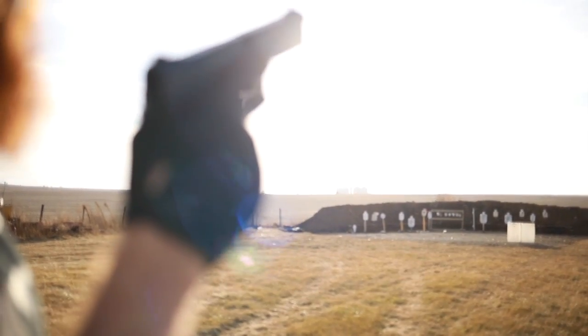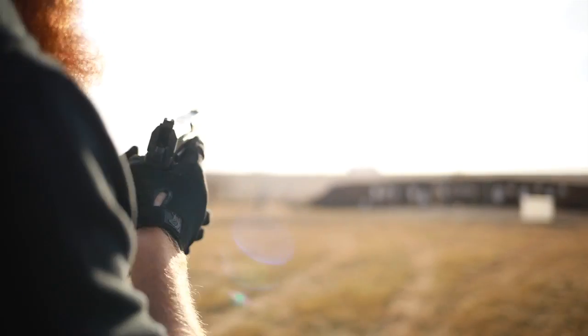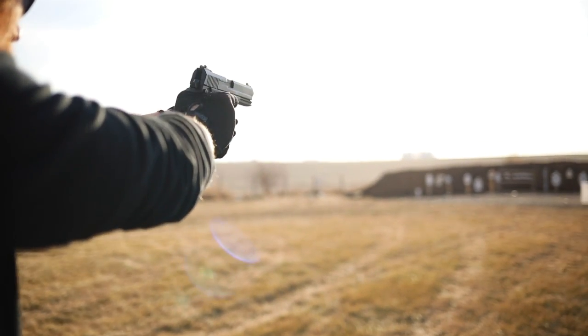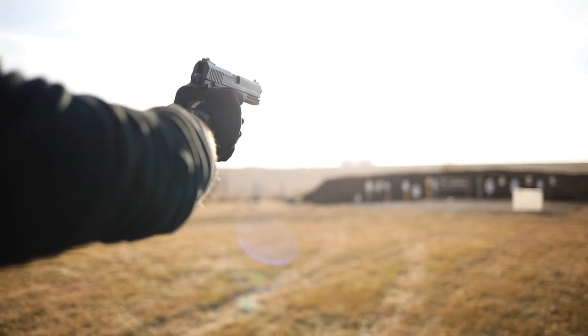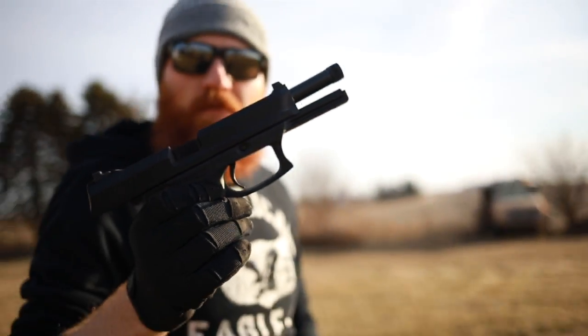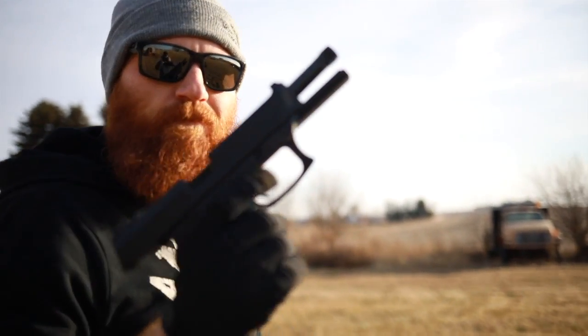I shoot a 45, honey? Why? Because they don't make a 46. Damn, this is a beautiful pistol. Is that a joke I was supposed to get?